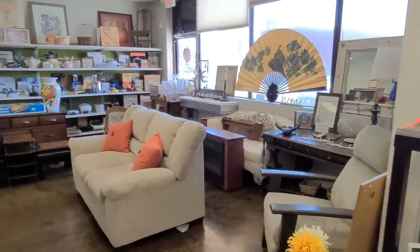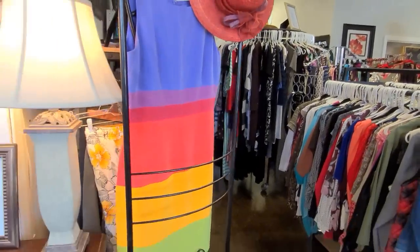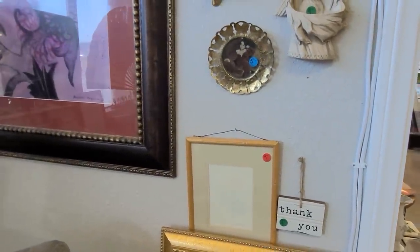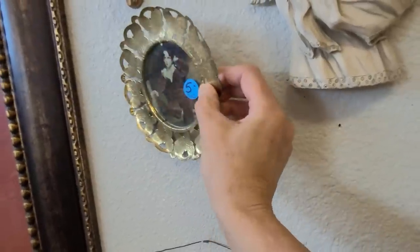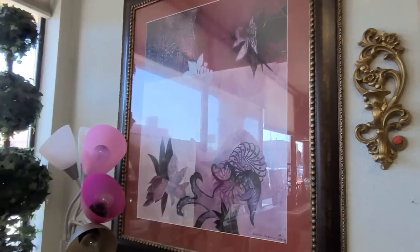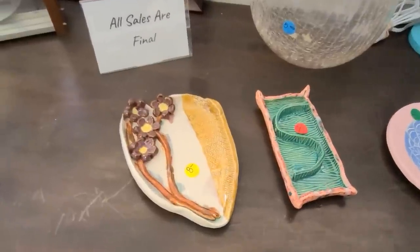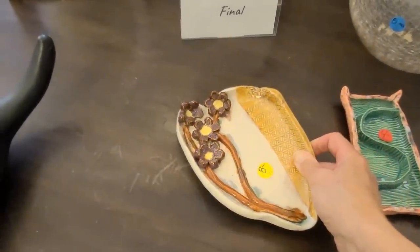We are moving into the second room here. I'll pan around so you can see the whole area. Look at this gorgeous dress. Ooh, this is a fun piece. This is really quite old, I think. It's got butterflies. Some project pieces here. Pottery. It's pretty with the flowers. It's a little trinket tray.